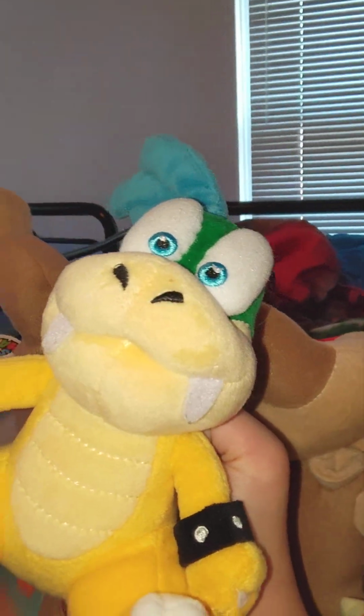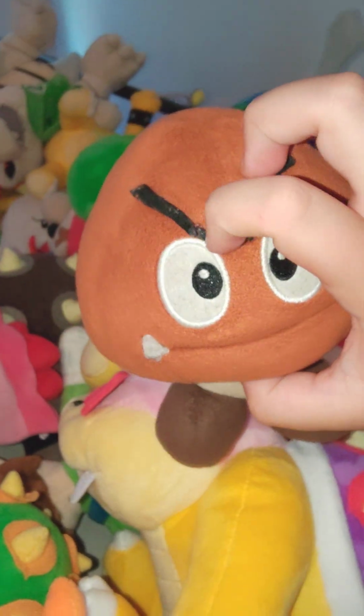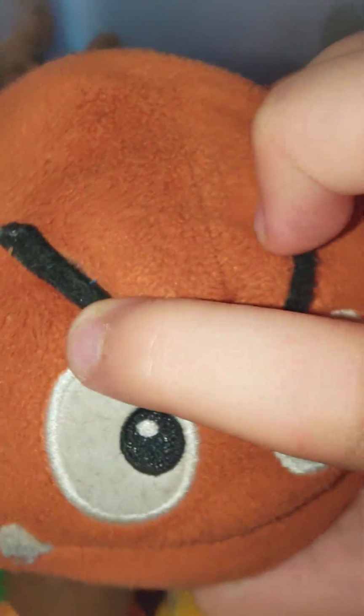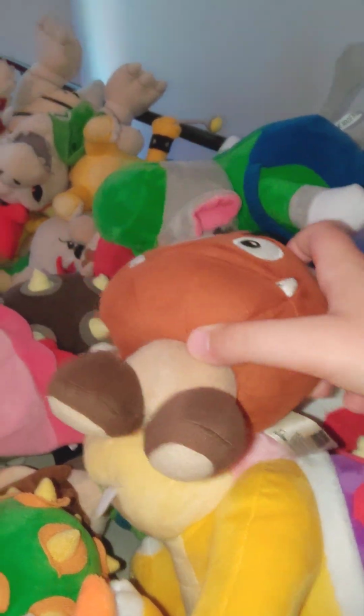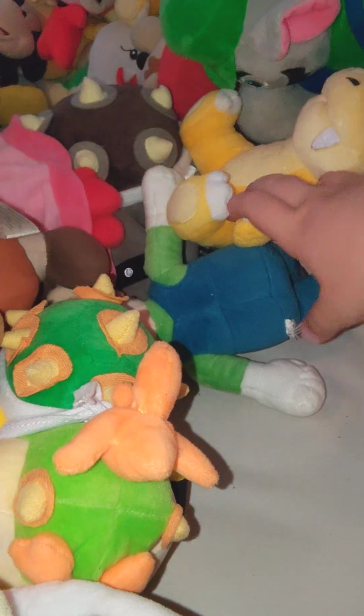Right here we got Larry, Roy. And, here's Goomba. His eyebrow is actually tearing off, so we're going to have to re-glue that. We did glue it a few months ago when the eyebrow completely teared off, but it's tearing off again. So we're going to need to put glue on that. So, yeah. Here's Junior right here.